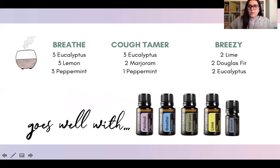Okay, so here are some ways to combine your eucalyptus with lemon and peppermint. You can use marjoram and peppermint with it as well, especially if you've got some coughing situation. Marjoram really helps to loosen the phlegm and congestion in the chest.